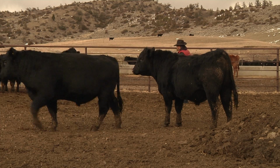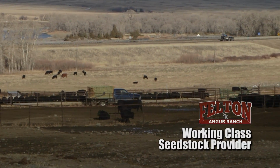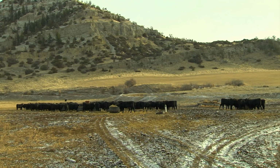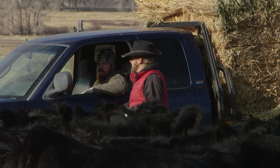The Feltons have been in the Angus business for a long time. To coin a phrase, they are the producers of working class cattle for the working class rancher. Their genetics are not known everywhere, nor are they being publicized on the cover of the latest beef journals. Their program is all about stock that will range and rustle a living and breed and produce calves that will put pounds on the ground.